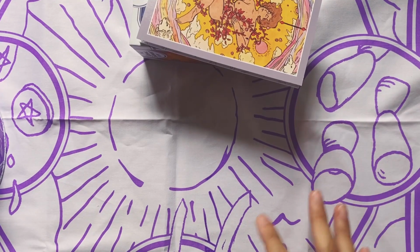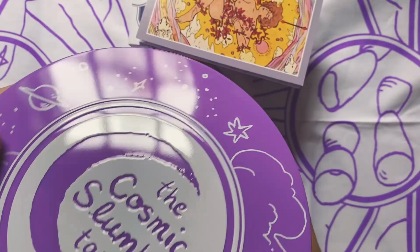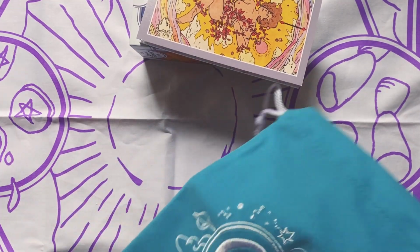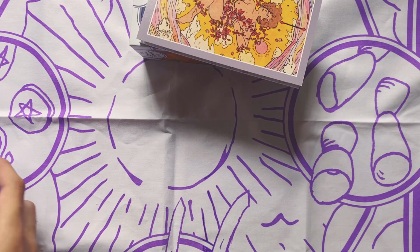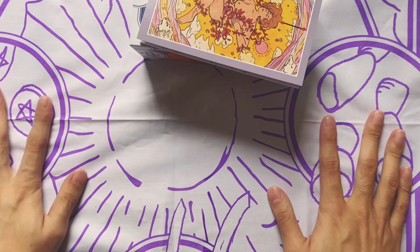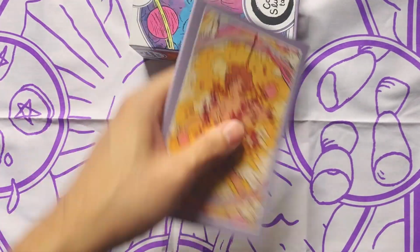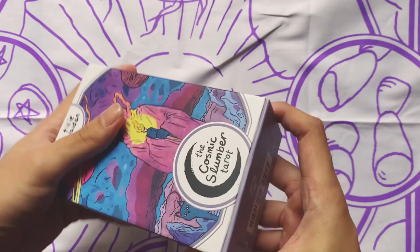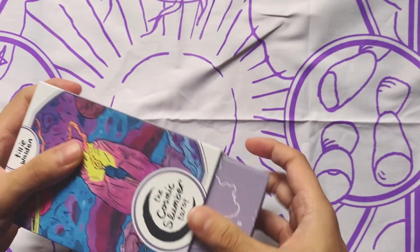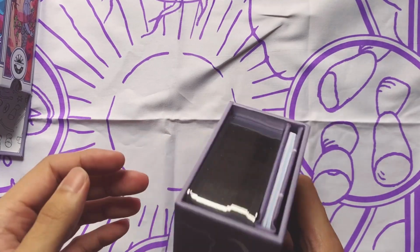Okay guys, because I had to repack and everything and just make sure everything is nice and dandy, this is the tin, this is the bag. I'm placing all of this at the side because I already showed it to you, but I want to just spread out this beautiful cloth and then we can see how this cloth works with the deck as well. This is the extra book here, and we can open up this tarot deck again. I would just put it back into its box so you can see that it rattles.